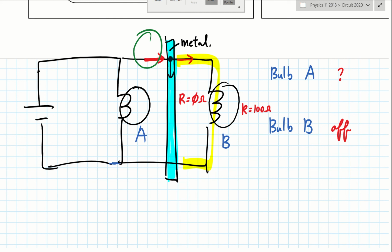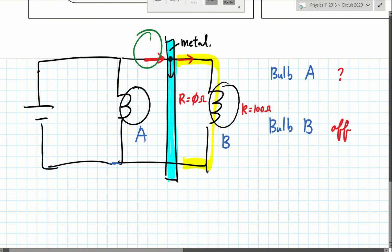In real life, even a wire has resistance. It has very little of it. So, for example, a copper wire that's a couple of inches only has a few ohms, compared to a light bulb, which could be like 1,000 ohms. So the ratio of electrons going through each path is going to be 1,000 to 1. Effectively nothing. Okay? Now, so light bulb B turns off.